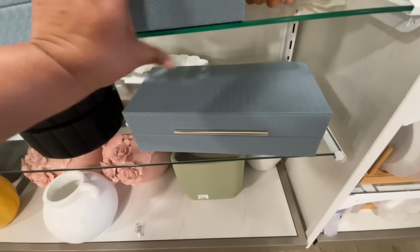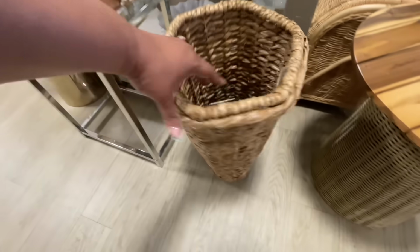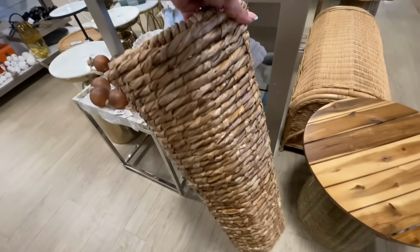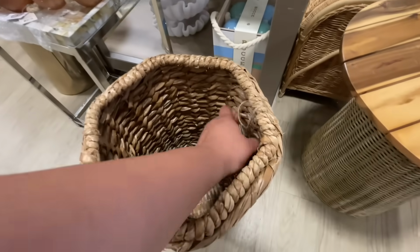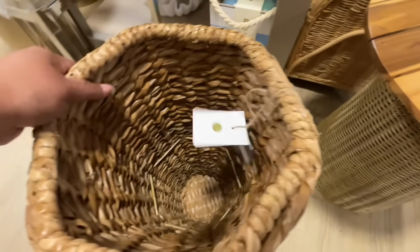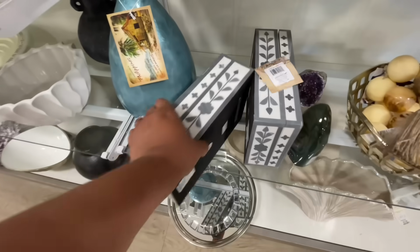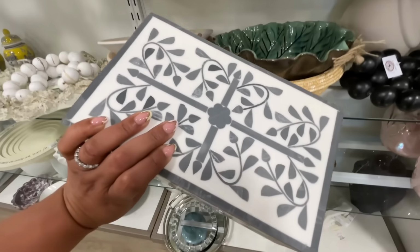$30 for the larger one, $20 for the small, or at least the smaller. I'm pretty sure there's one even smaller than that. And usually those price points are $15 for the small, $20 for the medium, $30 for the large. I was looking at this and I'm like, what is that, velvet? This is beautiful. What is that, velvet? Not really.